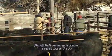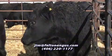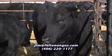Felton Angus has always purposed their operation to be a source of genetics that ranchers can depend on. They really aren't concerned with taking the headlines in the latest breeder journals. Those of you that met them know what I mean. The focus is set on the commercial cowman and keeping him in the business.